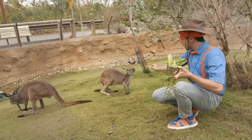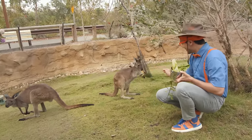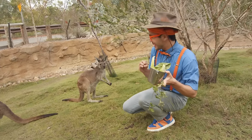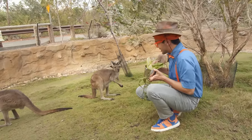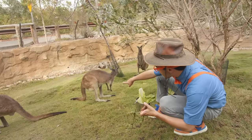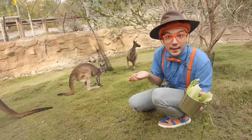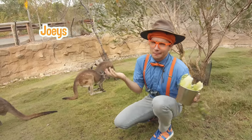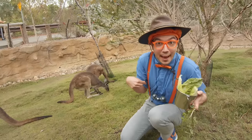Hey, look, a little sweet potato. Whoa! Did you see their teeth? Really good for munching on sweet potatoes. They're so cute and cuddly. Hey, and do you notice something? Look, it's the kangaroo pouch right by their legs. And that's where little joeys, baby kangaroos, like to hang out. Yeah, they grow up in the pouch.